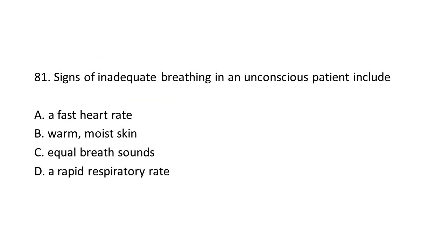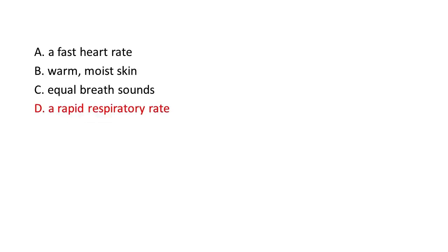81. Signs of inadequate breathing in an unconscious patient include: A. A fast heart rate. B. Warm, moist skin. C. Equal breath sounds. D. A rapid respiratory rate. The answer is D. A rapid respiratory rate.